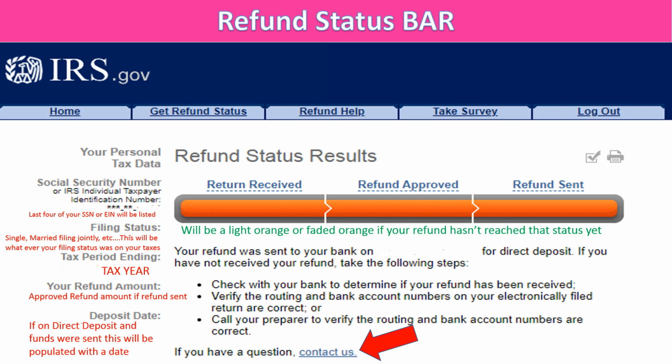On the left hand side, you'll see information about your personal return, like the last 4 of your social security number or your EIN, your filing status, the tax period for the return you're looking at, and your refund amount. It'll be either your expected refund amount or the exact refund amount, depending on what phase you are in the process. If you initially just sent it in, it's one amount, but they haven't finished processing, so it will change to the correct amount, the amount your refund has been approved for, when it gets to the refund sent part. If you are on direct deposit, you'll see a deposit date or an expected deposit date here if your refund has been fully processed.